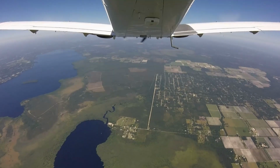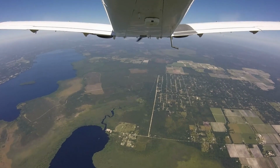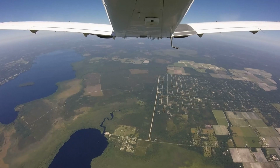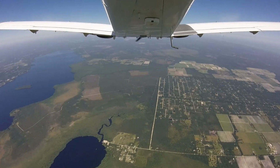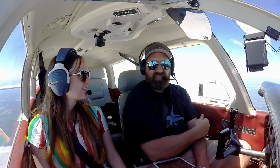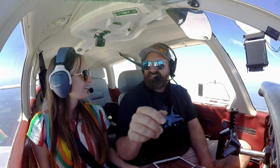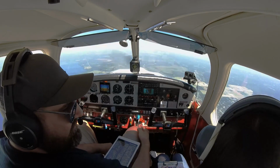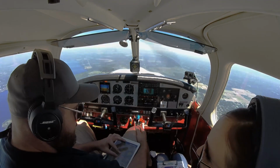The little plane over there? Yep, he's 5,000 below us. I say little plane like we're in some jumbo jet. It's just they're lower, and they appear smaller. Is that the one you're looking at? Yeah, over the trees. Oh, is that the coast? That is the coast. That is the Atlantic Ocean. Cool.